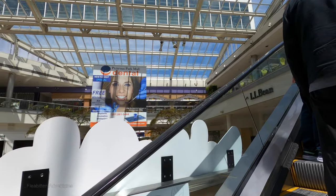According to a few articles I read on the internet, for about the last 10 years or so, they've been discussing adding a movie theater to this mall, and most recently they were talking about putting a movie theater on the second floor of the old Sears, but to date that still hasn't happened.